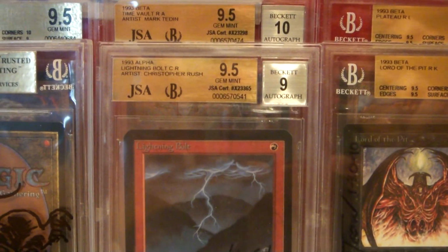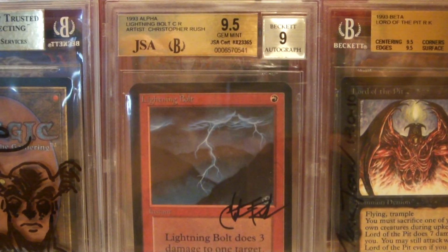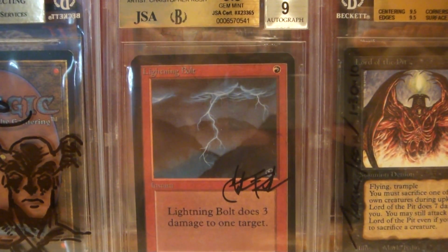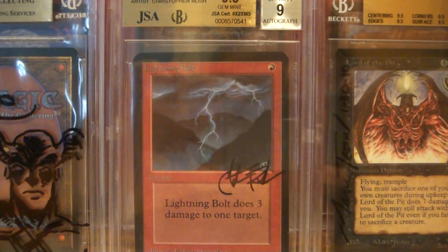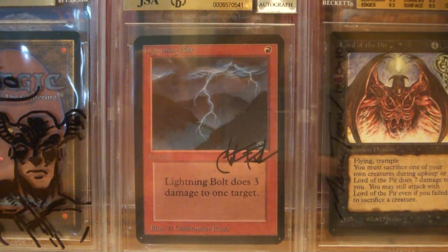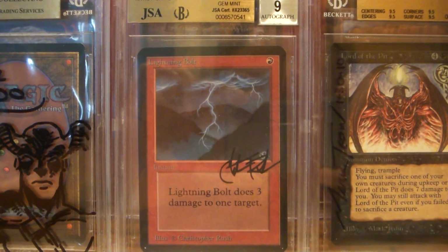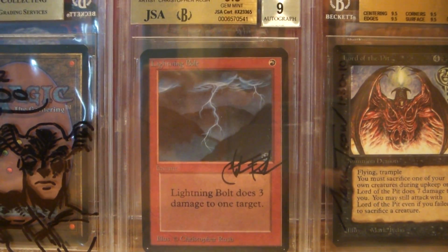Then we have a Lightning Bolt, and we all know this card very well, but it's signed by Christopher Rush on the case with a 9 signature. Very important here, it's a vintage 1993 Christopher Rush signature like the Black Lotus we have with a 9 autograph, but simply stunning. And this card has phenomenal subgrades.